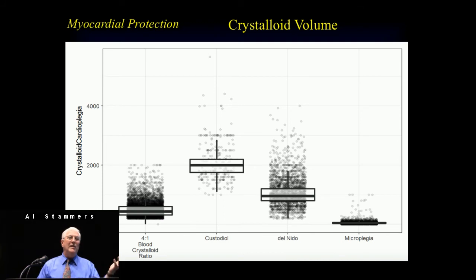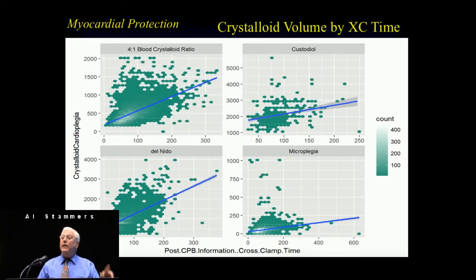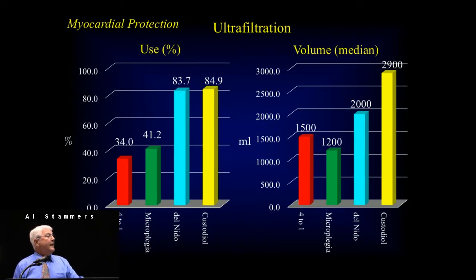So, okay, well, what does that mean? If you start looking at what occurs from a time perspective, looking at the x-axis now, we have the bypass time, and you can see this sharp inflections on the left-hand side, which are 4-to-1 in del nido, but then in custodial or microplegia, that graph flattens out. So less volume is given over a longer period of time, not only for bypass, but also for cross-clamp, just showing this relationship.